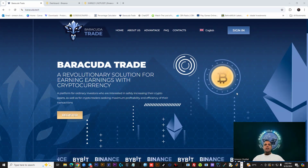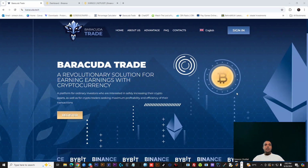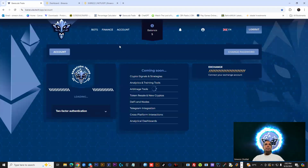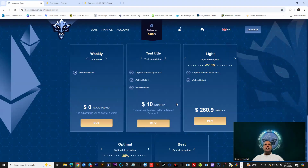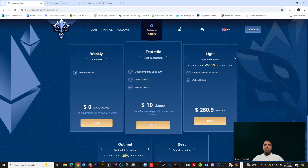So Baracuda is basically a platform where you could go and rent a robot on the Baracuda website. There is a couple packages available. Right now there's a basic package for $10 that ends on the first, a special offer that gives you one robot and it trades up to $300, meaning that if you have 300 in your Binance account to trade with this one robot, you could actually set it to trade, guys. Right? So that's a test bot, pretty cool offer there. Ends on the first. You could try it out.